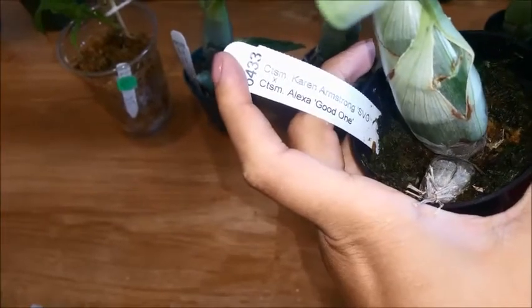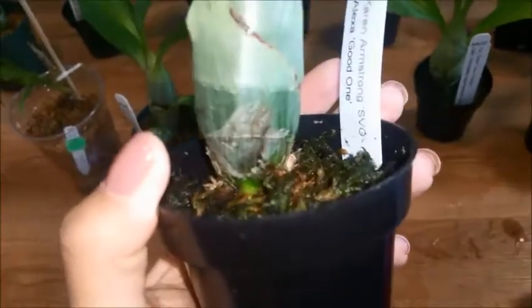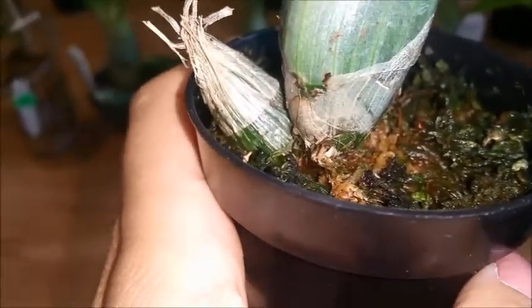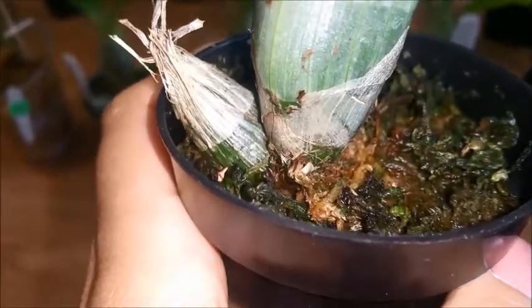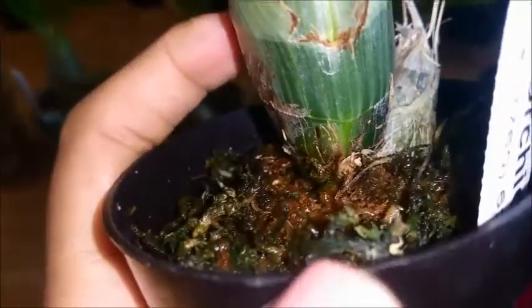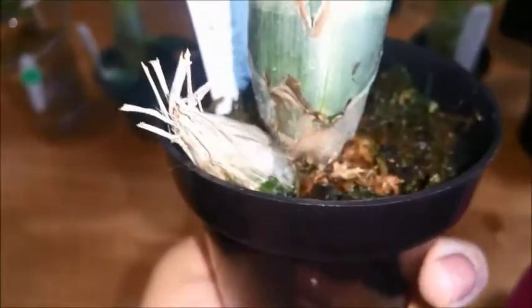This one is Catasetum Karen Armstrong SVO crossed with Catasetum Alexa Goodwin. And if you guys remember, I think it's this one actually. Is it this side? No, I think it's this side right here. This one had a weird growth that I said looked like a new growth, but actually it wasn't. It looked like maybe it was a new growth or a spike, but it had been eaten by something, definitely, or maybe damaged. I'm definitely saying it was probably munched on by a little critter or something. And here, come on, focus. This one is an old spike right here. So it's definitely spiked before. I think this one is a Catasetum that spikes like 3 to 4 times. So yeah, I don't see any spikes yet on this one, but look at the leaves. They look good.